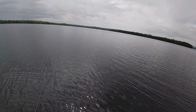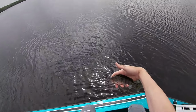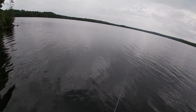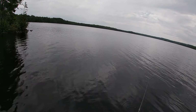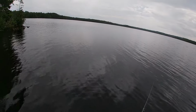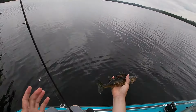There we go. It doesn't feel very big. I got a little perch. Small little guy. Get him sent back on his way. Here's one. Little guy. I'm gonna send him back on his way. He's not really that big, maybe another 11-incher or so. Beautiful colors on him though. See you, bud.